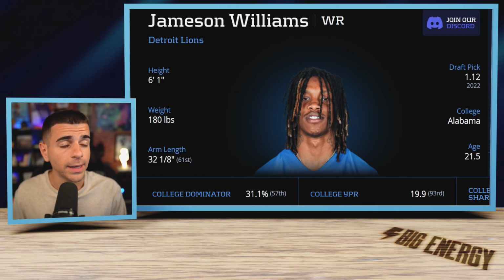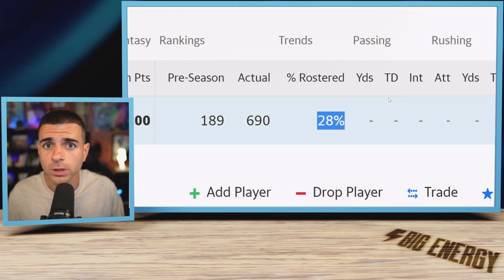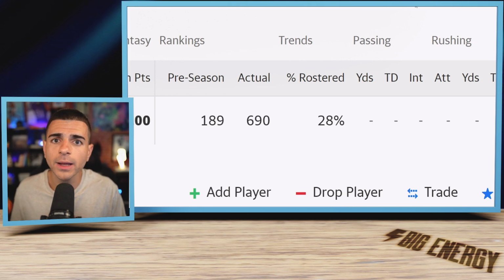and stash this rookie wide receiver. That's the Lions' first-round pick, Jameson Williams out of Alabama. Williams is only rostered in 28% of Yahoo leagues right now, which means he's available in 72% of them. Just add him, put him in your IR spot, or just hold him on your bench. So here's what you need to know about Jameson.